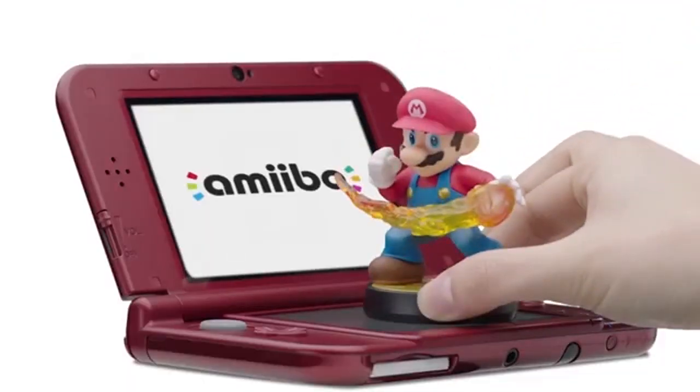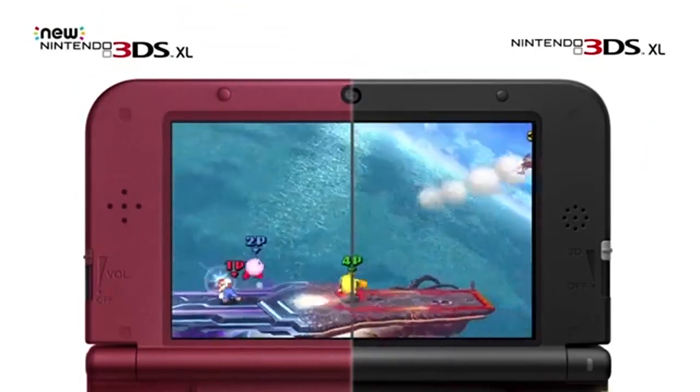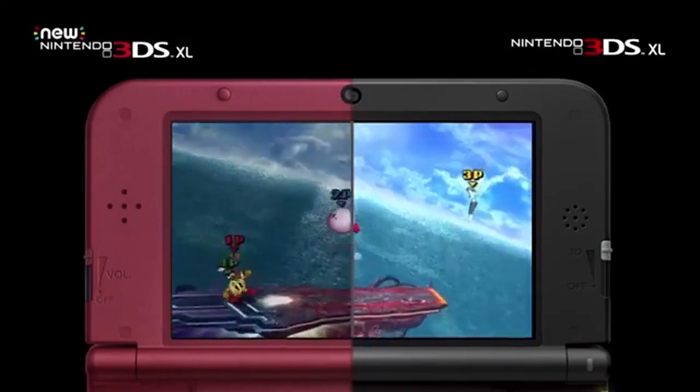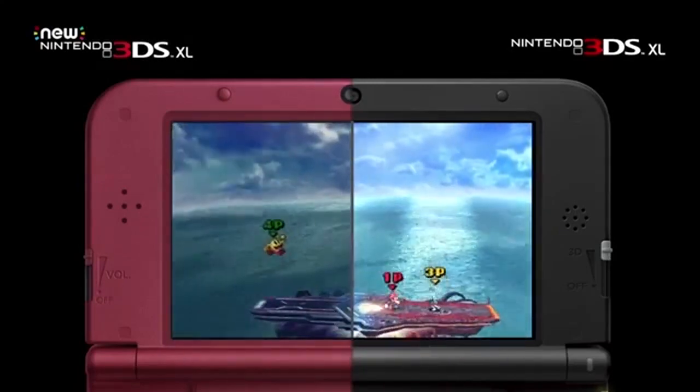New Nintendo 3DS XL also has a slightly longer battery life than previous models, and will now automatically adjust the brightness of the screens based on lighting conditions, so you can enjoy playing comfortably while also saving battery life.